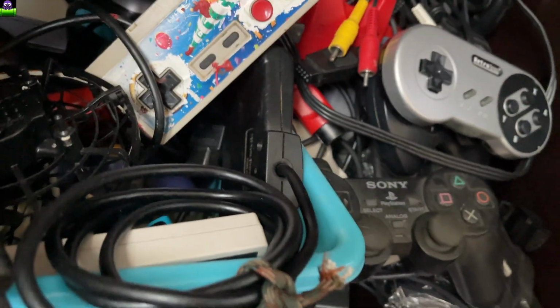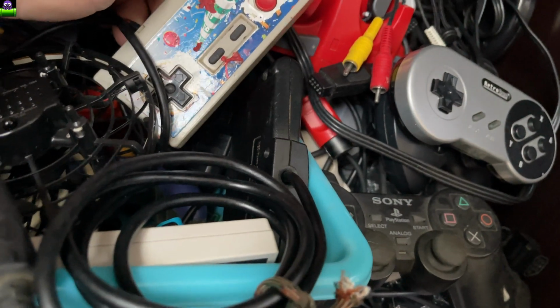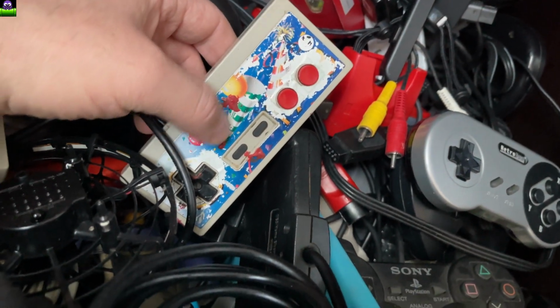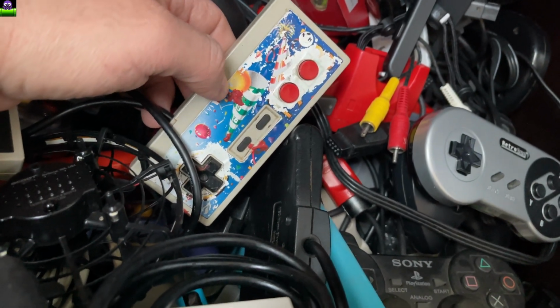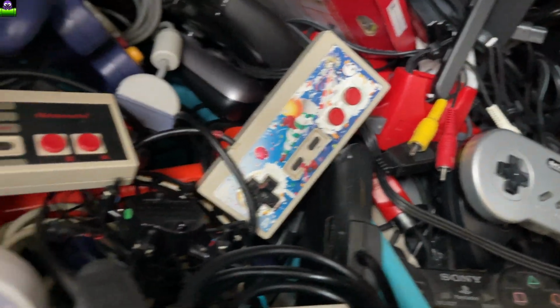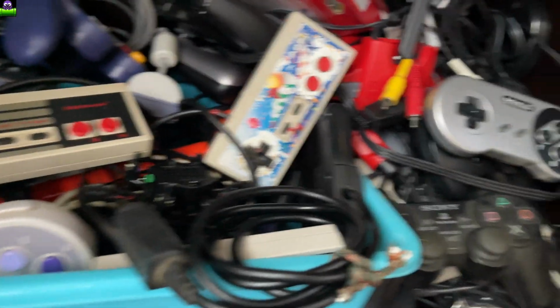Another old Nintendo controller. At the time, it seemed like wow, this needs to be cleaned up. Seemed like a good idea. They had these things they gave away, these stickers you could put on them to make them look nicer. At the time, we thought it was, but now it looks terrible compared to the actual original iconic design.